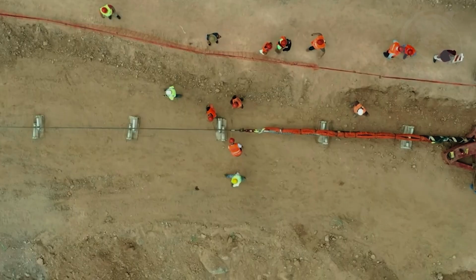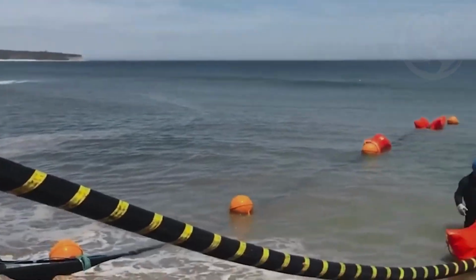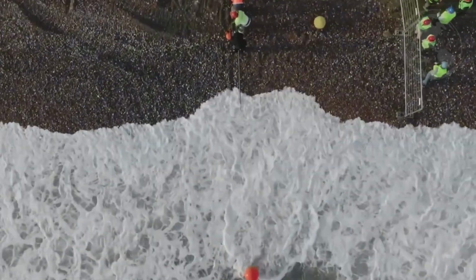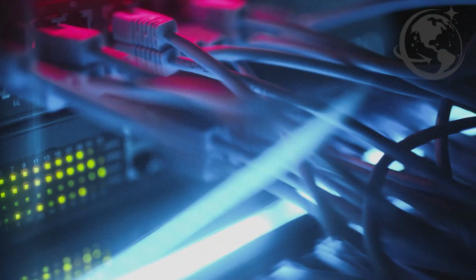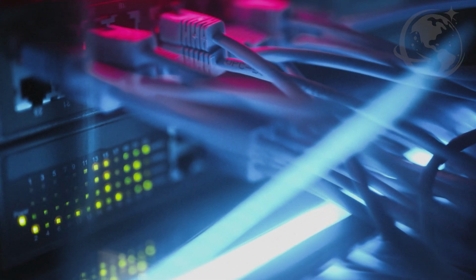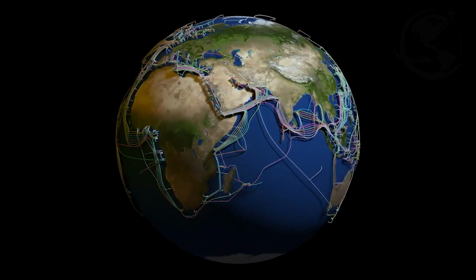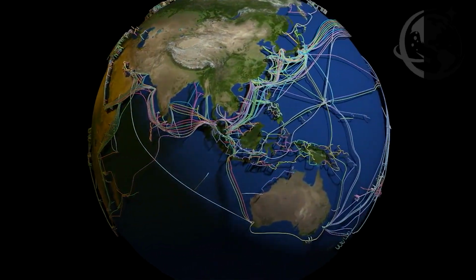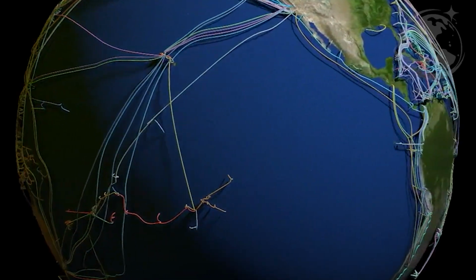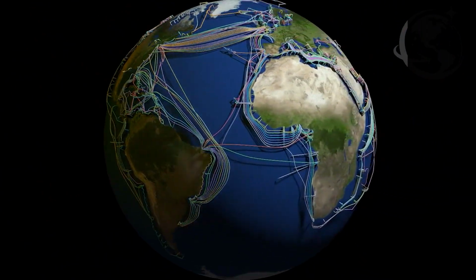Now you might think, fine, just go somewhere else. The world is huge. But this is where physics ruins the plan. The internet depends on speed, latency, the delay between action and response. And at global scale, distance is everything. Because light only travels so fast, the shortest route is always the most valuable. So cables get forced into narrow corridors, and once they're there, they rarely move.